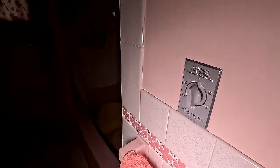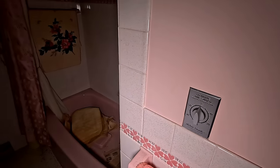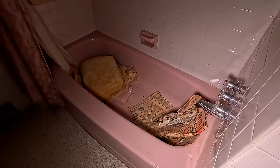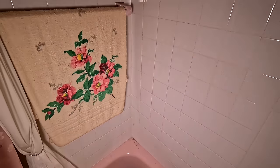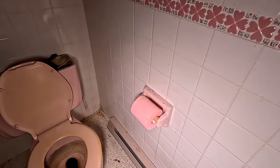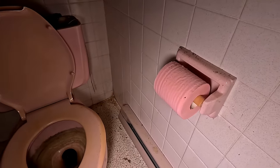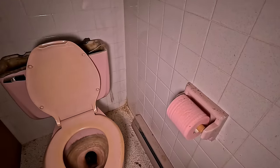Sorry about that, everybody. My GoPro got too hot. Doesn't normally happen. It must be some sort of an energy in this house. It's got to be powerful if it's enough to overheat my camera. Even the pink toilet paper, definitely 70s. Definitely. That's awesome.